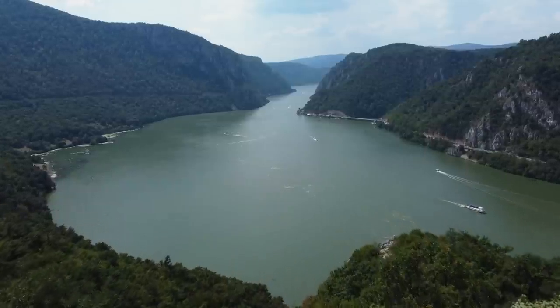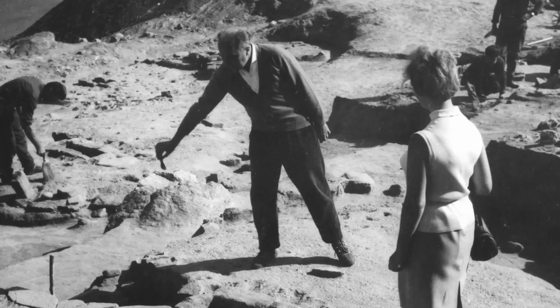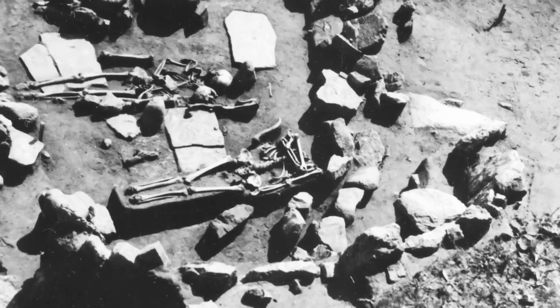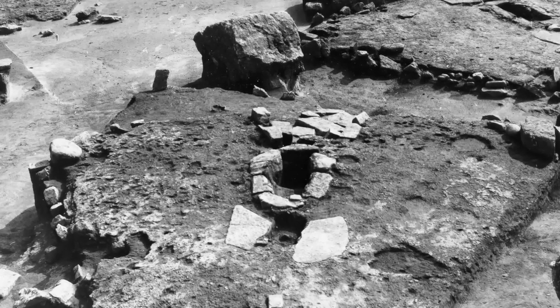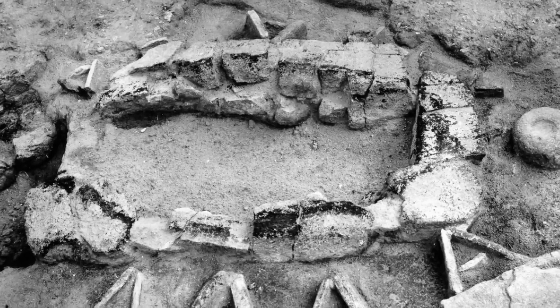During the 60s, in the region of the Danube Gorges in northeastern Serbia, the great and unique European prehistoric culture was discovered. The name of the culture was Lepenski Vir. The settlement was established 10,000 years ago. Around 500 human skeletal remains were discovered.